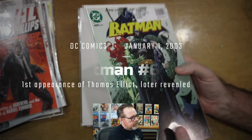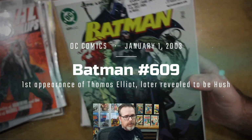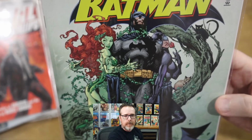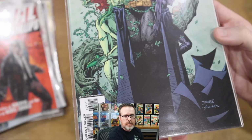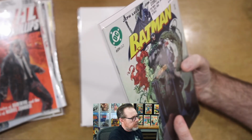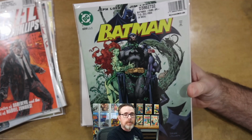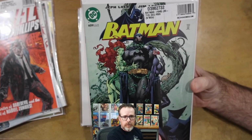Next is Batman 609. This one, can't beat this Jim Lee cover. You got Poison Ivy, Catwoman, and Batman here on the cover, with Jim Lee doing the entire Hush storyline. And this Batman 609 is the first appearance of Thomas Elliot, who's later revealed to be Hush.